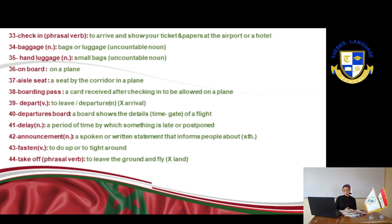Aisle seat, it's not aisle, it's aisle seat. The S here is silent, which means a seat by the corridor in a plane. Boarding pass, a card received after checking in to be allowed on a plane. Depart, to leave, which means departure as a noun. The opposite of them is arrival. Departures board, it means a board that shows the details, the time, the gate, and the destination that the flight or the plane is going to.